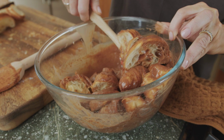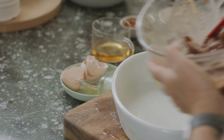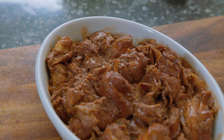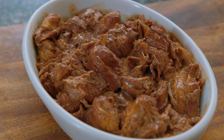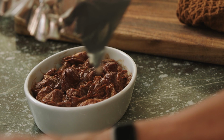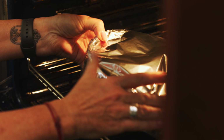All right, now we take our buttered or greased baking dish and I'm just gonna tip it in. Okay, so that is it. I'm gonna cover that with plastic wrap or whatever you use and put it in the fridge for up to 24 hours. So this is one I made yesterday. It's been in the fridge and now I'm going to cook it. You need a bit of foil over the top and into the oven for 25 minutes. Then we're going to take the foil off and give it another 25.